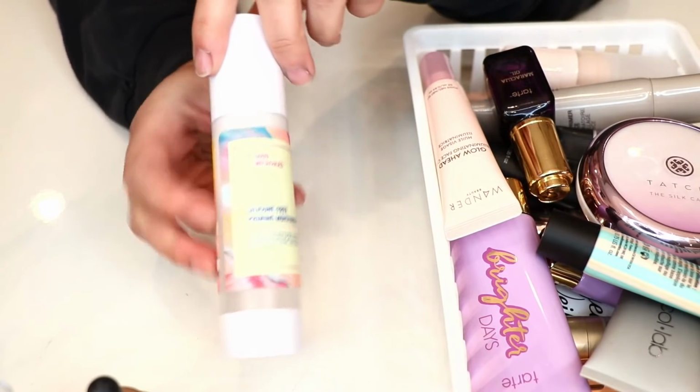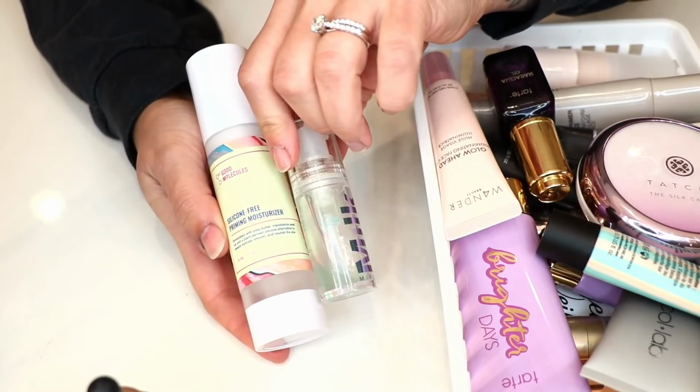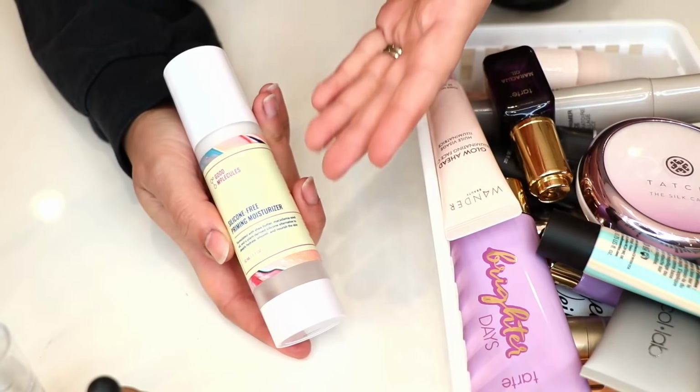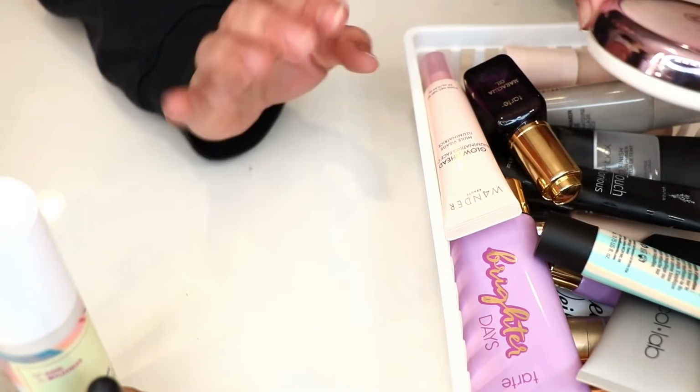I highly recommend this. And they do actually sell smaller sizes. I think they're probably equivalent to like the Milk Makeup one, but they sell trial sizes of this now. But even this, it's like $14. It's not expensive whatsoever. So I'm going to hang on to that one.